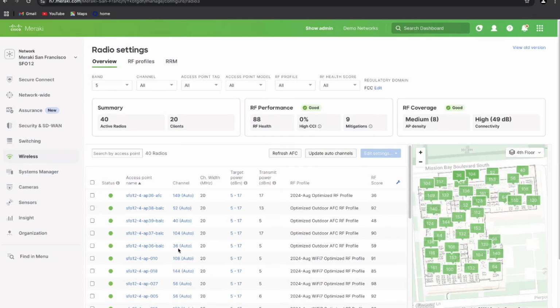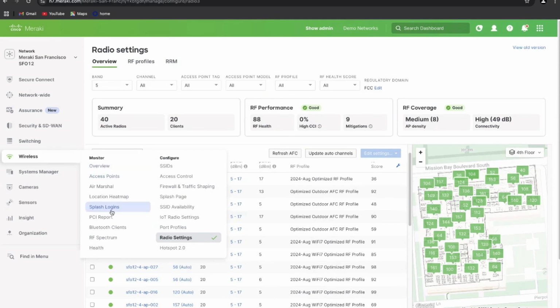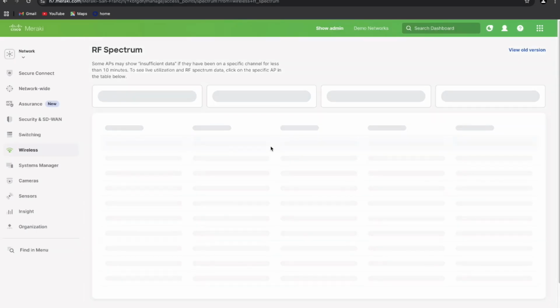But let me quickly go over to show you one of the APs, how it looks in the network. For example, let me take this particular AP as an example, and let me go over to the neighbor view. Where does the AP neighbor sit? It sits in RF spectrum. I'm going to click there, go to the AP neighbor view.